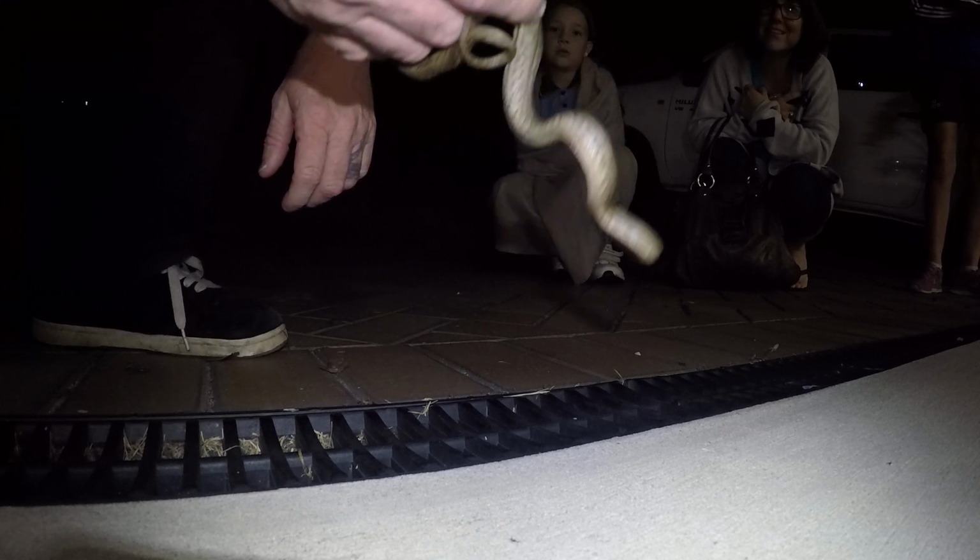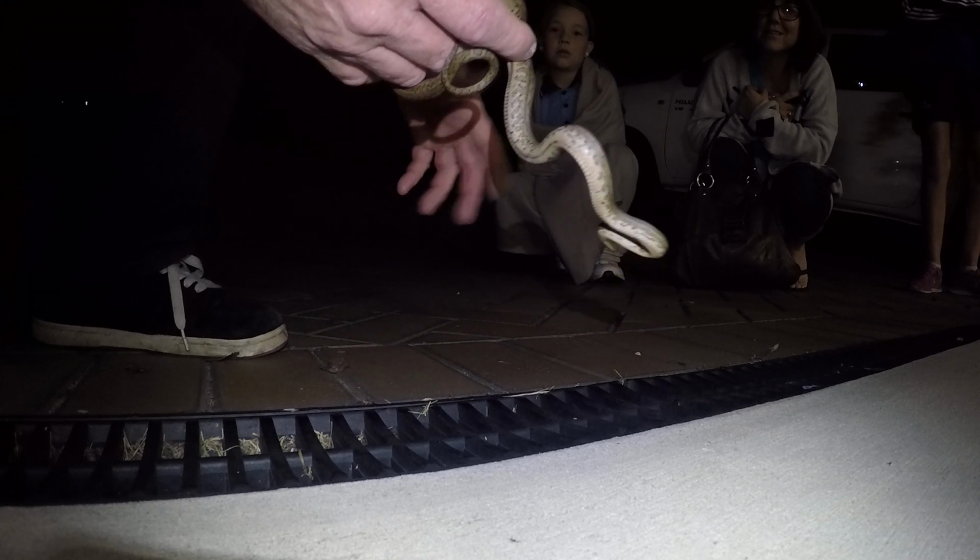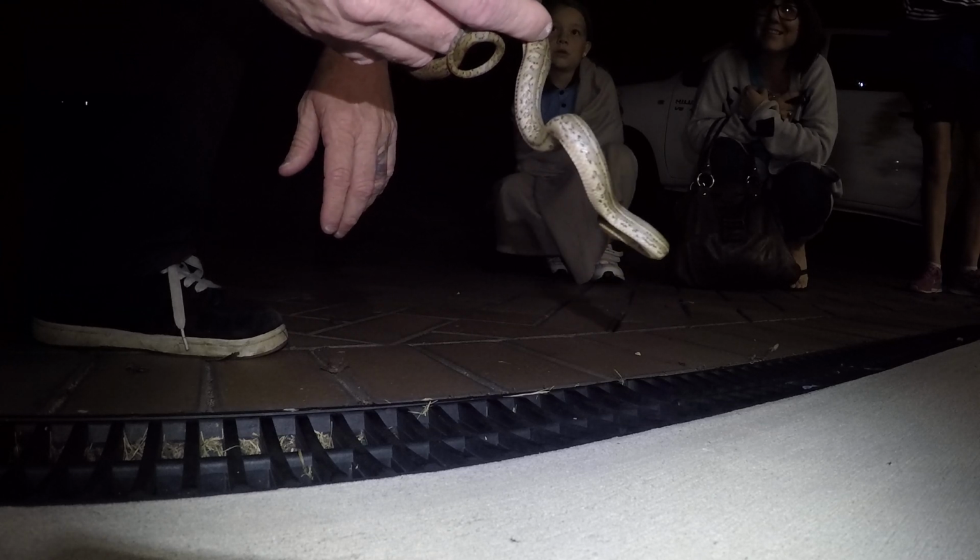His eyes are all dilated and he's checking me out. You see that tongue going crazy? Yeah. He's smelling the warm-blooded boogeyman that's hanging onto him. He's starting to take a bit of notice of me. Oh yeah, you can see. If you thought that something was going to bite you, you'd be a bit funny about it.